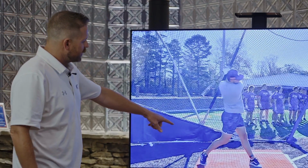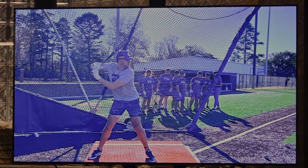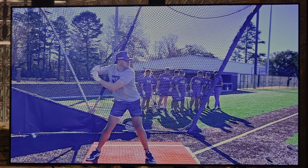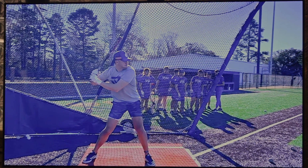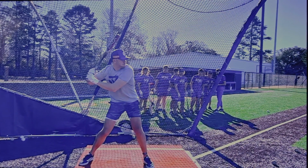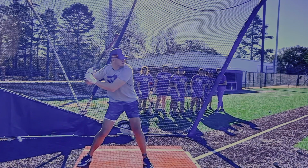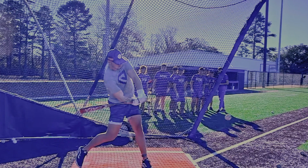So let's stop it at the landing position here. So when you watch the landing position, right? That upper body, scroll forward one more. That heel isn't in the ground. Go ahead, one more. Okay, so when you watch that landing position in BP, he's against his front side, his upper body is back, right? Now let's scroll forward a little bit here. Okay, so now he's in a lag position to a pitch down in the zone.